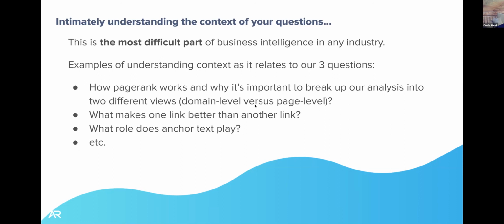One of the big things you're going to see in the analysis we're going to walk through is that I split it up between a domain-level versus page-level analysis. The reason for that has everything to do with domain authority. In SEO, we SEOs have made up domain authority, right? It's not a real descriptive statistic that Google uses in its algorithm. It's simply a method for us to understand how much link equity a website has in total.